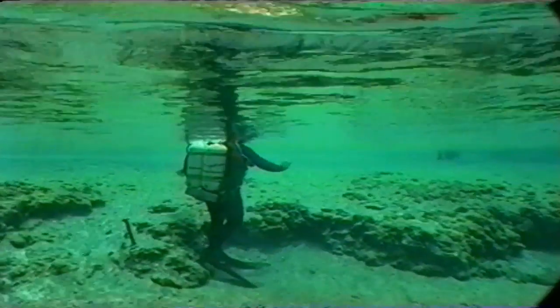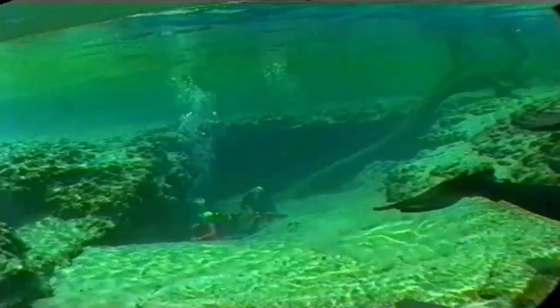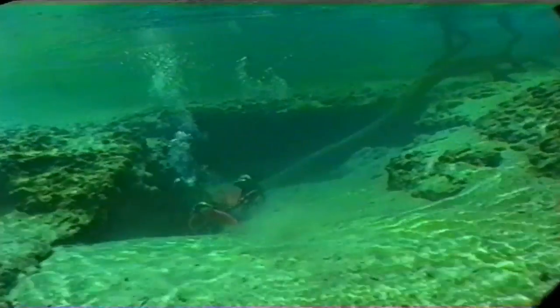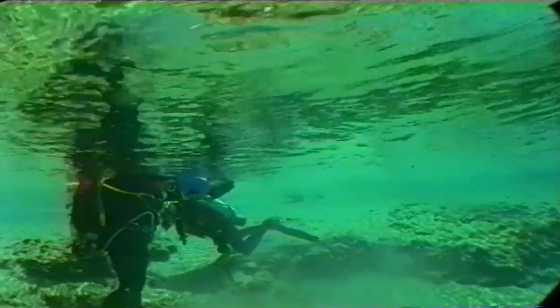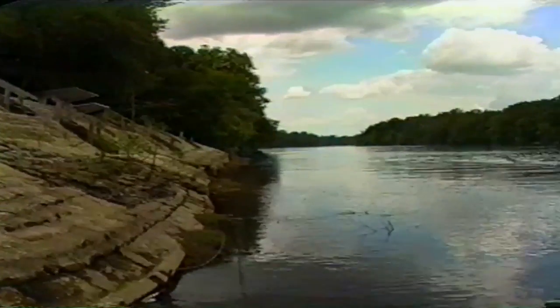These divers are making what's known as a safety stop at 15 feet for 3 minutes. This safety precaution is very urgent in diving nowadays to let the excess nitrogen burn off your system.